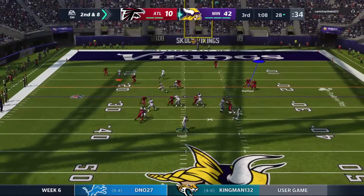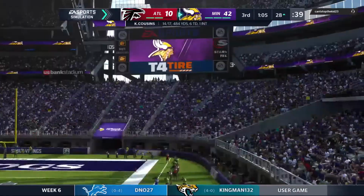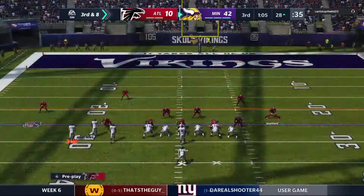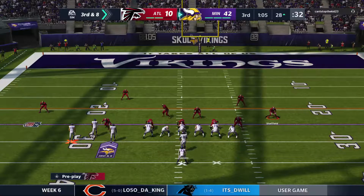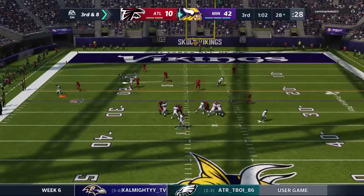To throw again on second down. Cousins going for it all. And that will be incomplete. Tried to dial up the long one way out there, but it'll be 3rd down. After what they faced during this game where they've given up a ton of yards downfield, there has to be a measure of revenge right there for the secondary. They've been shredded throughout the game and finally forced an incompletion.